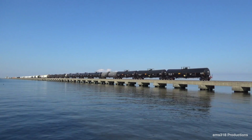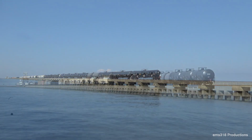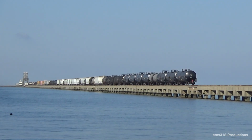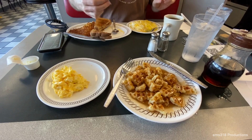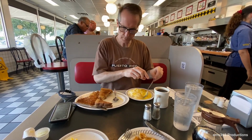There was a slow order posted over the bridge, so trains were required to maintain 10 miles an hour. What's cool about this spot is you can see the entire train for miles. I was only expecting to see Amtrak, but a mixed freight train added to the mix was a nice treat. After checking off goal number 1, Dad and I stopped to grab breakfast at Waffle House before heading back towards New Orleans. You can't go wrong with that.